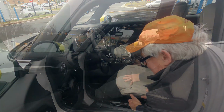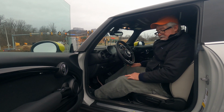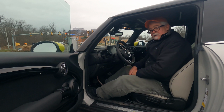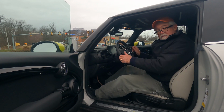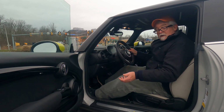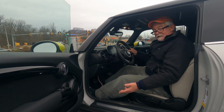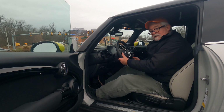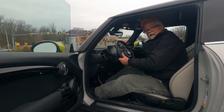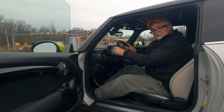Now you're going to find that this little car has simple two pedals, the brake pedal and the accelerator pedal. But what you don't know is that being an electric car, it really offers one pedal driving. So when you're driving in the city or in the suburbs and you come up to a stop sign, you don't have to hit your brake, just lay off the accelerator pedal and the vehicle will slow down and come to a stop. Now this vehicle does not have auto hold like we found on the Bolt, but it does come almost to a stop. It'll creep for a little bit and then you can hit the brake pedal.